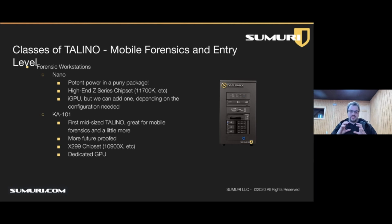In addition to that, we also have the KA101. This is the first sort of mid-sized TALINO. This uses our normal M8X chassis. This is that dual chamber design I mentioned before. That thing is great for mobile forensics, and it can do a lot more than that too.